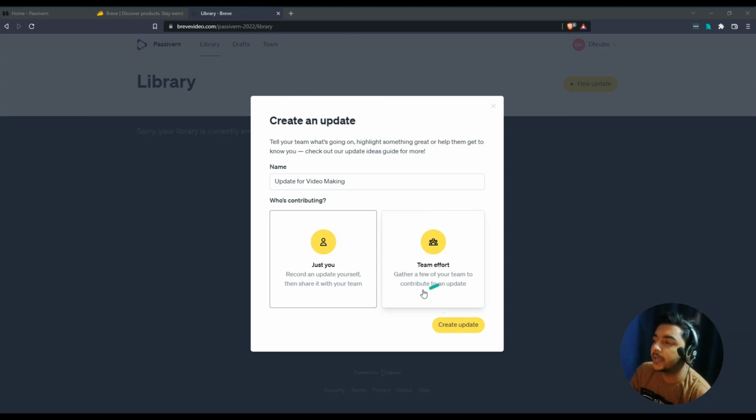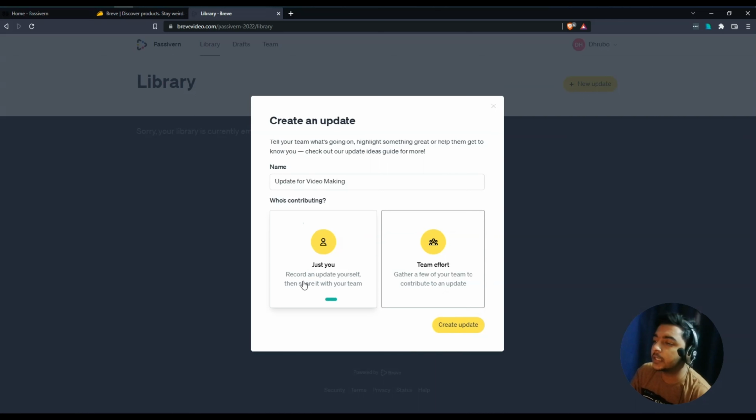After that, there is team effort. You can gather a few of your team to contribute to an update in this section. Suppose I'll select team effort here, and you can also select just you depending on your need. I am selecting team effort here. After that, click on create update.